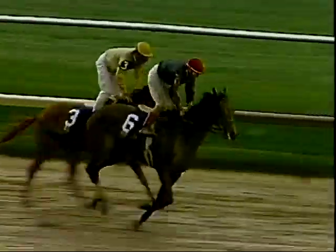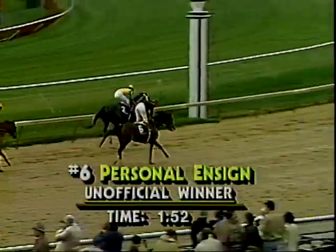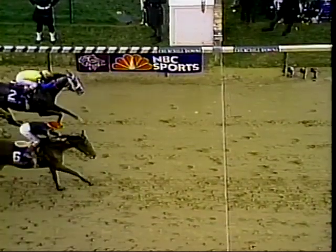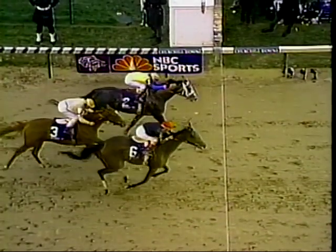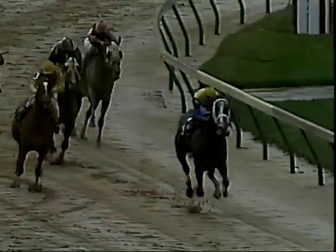Very close. At the sixteenth pole, it looked like Personal Ensign was facing her first defeat, but in those final 110 courageous yards, she certainly proved herself a champion this afternoon. It was a victory on a racetrack that was not to her liking, a victory on fortitude alone, a victory that marked her as one of the greatest fillies of all time, undefeated, a winner under any circumstances.